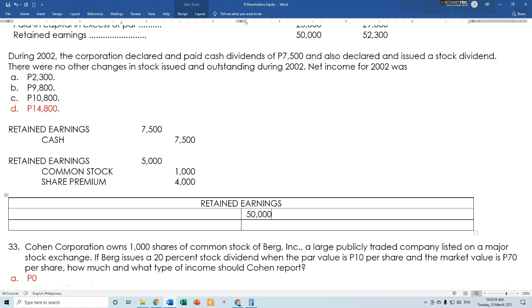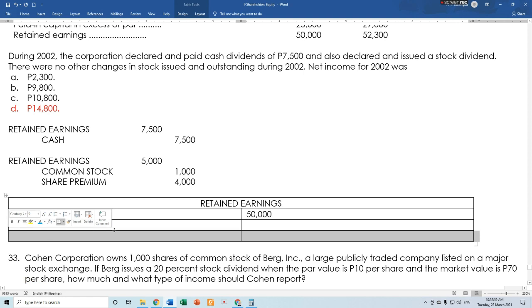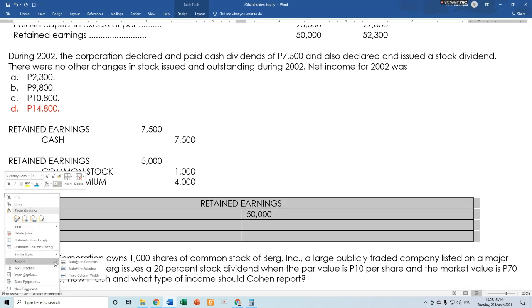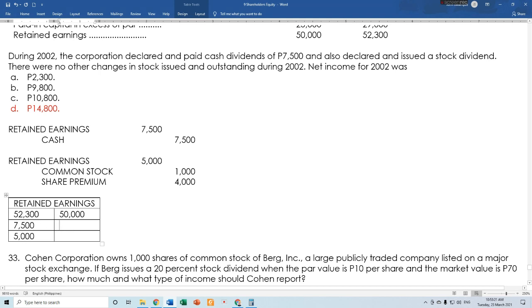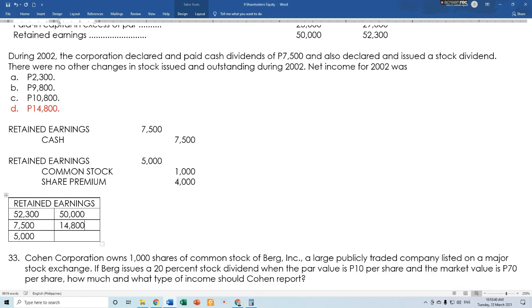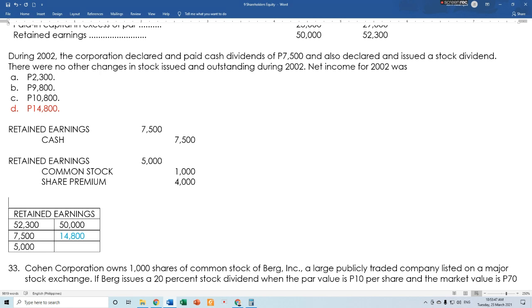Okay, so yung retained earnings natin, dito yung beginning, dito yung ending. Beginning balance is 50,000. Ano yung mga na-debit daw? Dito may mga debit dito. So may na-debit dito na 7,500 at saka 5,000. Okay, yung ending balance daw natin ay 52,300. So ibig sabihin, ang kailangan natin gawin is hanapin natin yung nandito. So, pag tinotal mo yung lahat ng nasa debit side, 52,300 plus 7,500 plus 5,000, that's 64,800. Bawas natin yung 50,000 na beginning balance. So, that's 14,800. So, yun lang naman yung pwedeng i-credit dito na pertaining to your equity. Okay? So, malamang ang entry na nangyari dyan is debit to income summary.